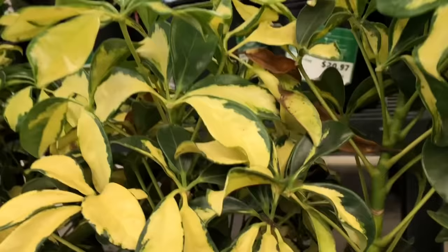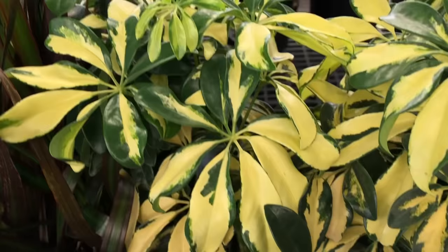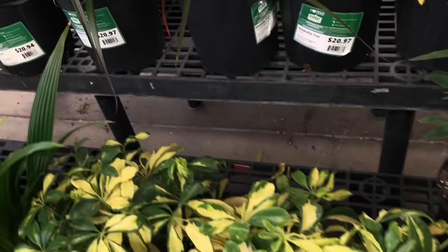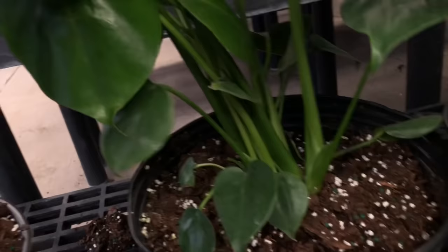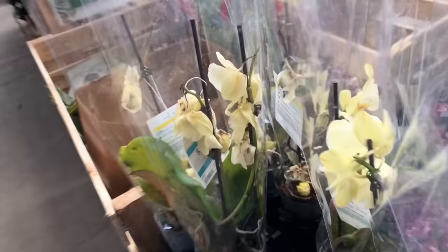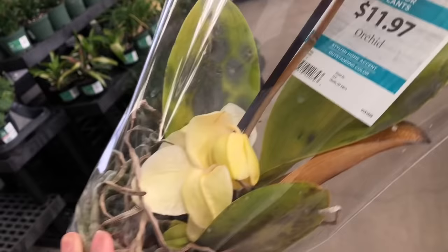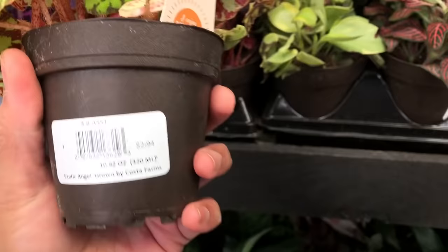And for that one, look at that. It got frozen. Did you see the leaves falling? Umbrella tree. Umbrella plant. It's really a nice baby monstera for $21. So did you see this? When I said that most of their plants are dead, it's frozen. Actually, this one is not dead. So they have this, this is one of the Rex begonia.